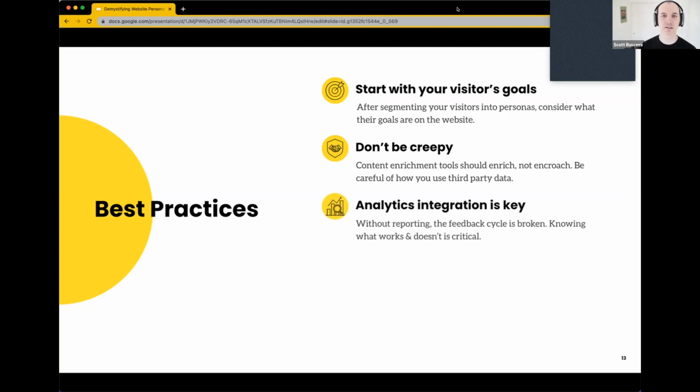Next best practice: analytics integration is key. If you're not building reporting into your personalization, if you're not understanding whether or not it's successful, you don't have a proper feedback cycle. I know that we have a lot of developers on the webinar today, and this is where developers can be best suited to help marketers with personalization. That is making sure that we know when folks are clicking on buttons, we know when folks are seeing certain personalization experiences, delivering that information to Google Analytics or wherever else your analytics source may be, and being able to create reports that show whether or not something is working.